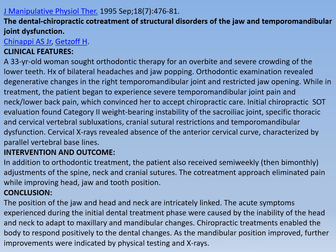And this was a 33-year-old woman who had a bad overbite, severe crowding of the lower teeth, a lot of headaches, jaw popping. So she got adjusted by SOT and also treated by the orthodontist.